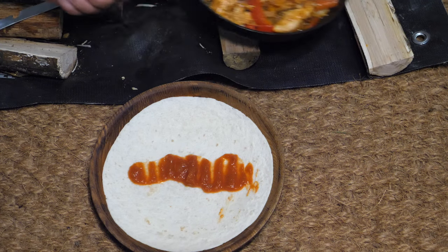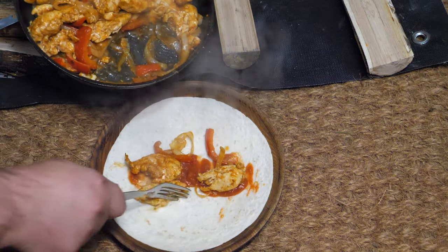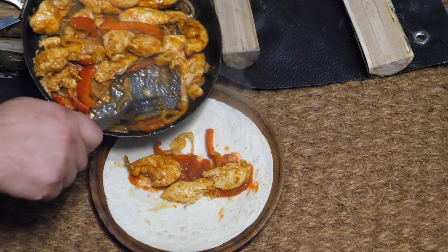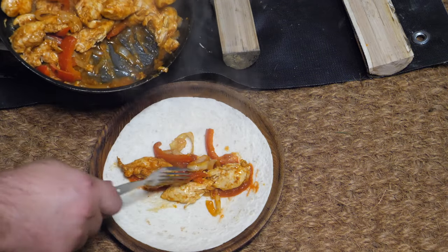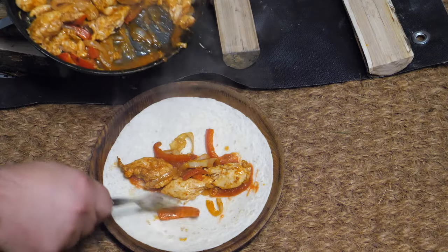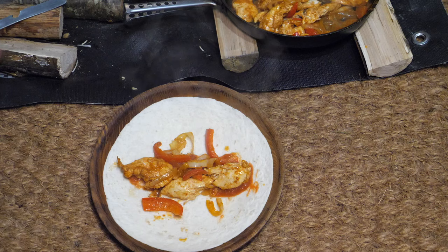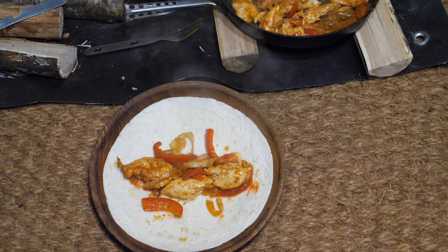Here we go, I've got a wrap with just some salsa in. Did want to do some proper campfire cooking tonight, but alas, I do have the Dutch oven with me. Saying that, it has stopped raining at the moment. But you never know, do you? Wrap number one, with no cheese.